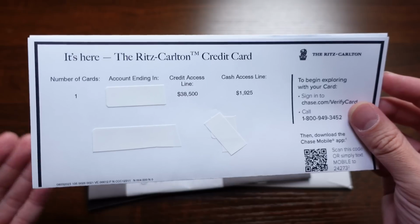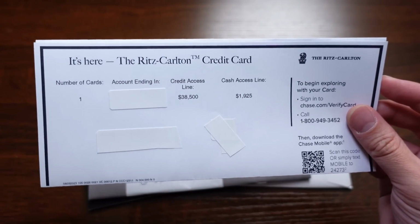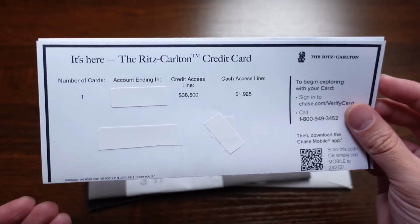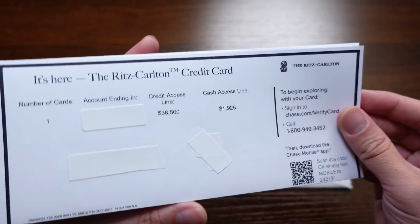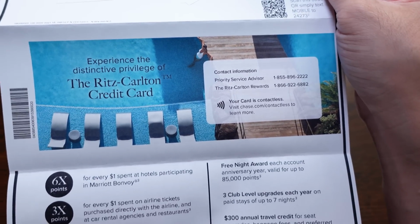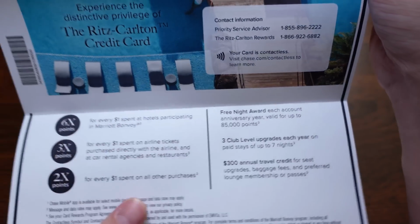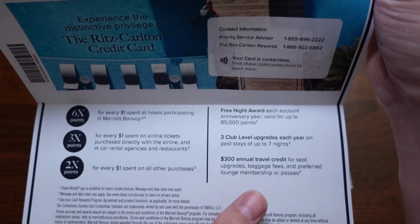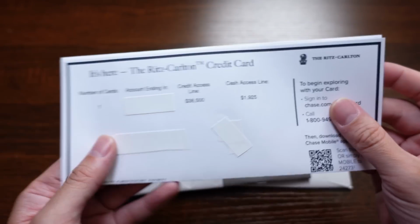Now, I did product change this from my Marriott Bonvoy Bold card, which did have a credit access line of $38,500. So you can see it's still at the same number here. That's really nice. And obviously, if you look down here, it tells you a little bit about the card, as well as some of the multipliers and these very nice benefits over here. So that's what the face sheet shows.